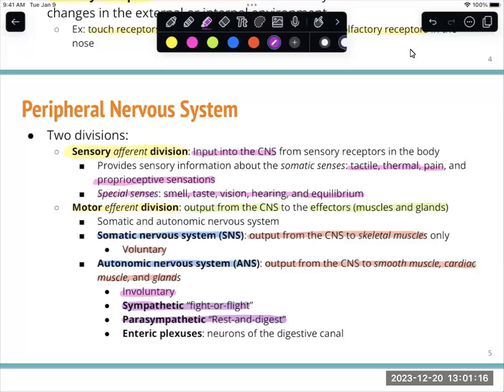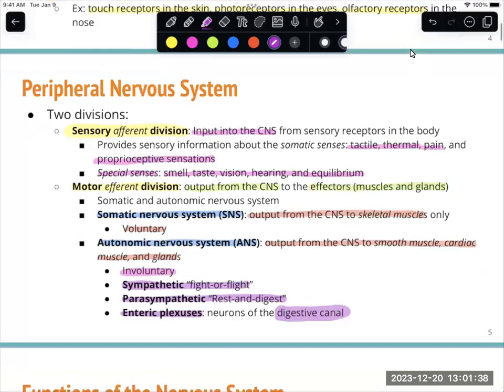The other autonomic nervous system we have is this enteric plexus. This is going directly to the digestive canal. So this is known as that gut brain, or the brain of the gut, is that enteric nervous system. Test question.